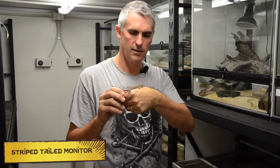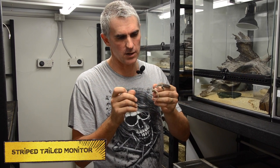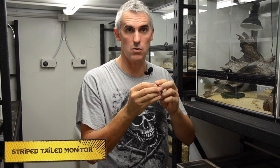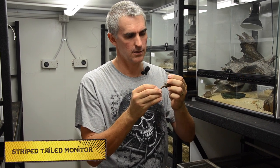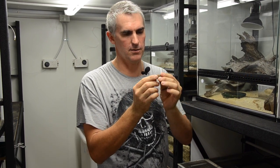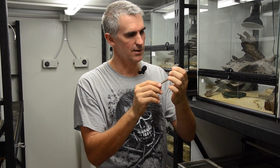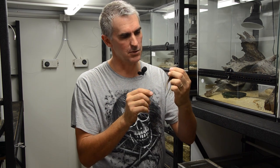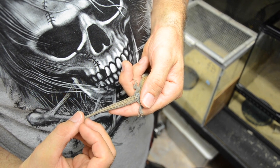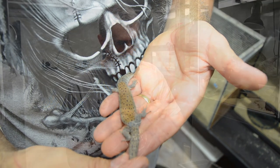What we have here is a striped-tailed monitor. Only found in Western Australia. These guys are very closely associated with dead mulga trees. Living in the cracks, they squeeze right in there. And you can see, it's so small, they're pretty cool. These guys feed on skink's tails, small skinks and geckos, and if they're lucky, they can catch some insects. But the stripes on the tails is a dead giveaway. And this is a beautiful little creature. Look at it. Look at those lovely dots on the back there and that nice red flash. It's really cool.